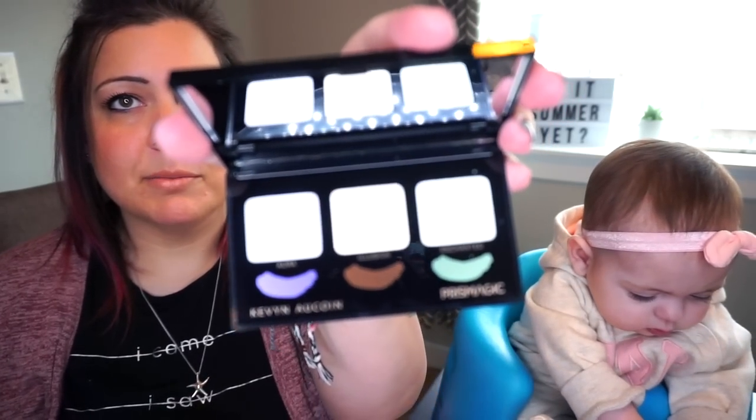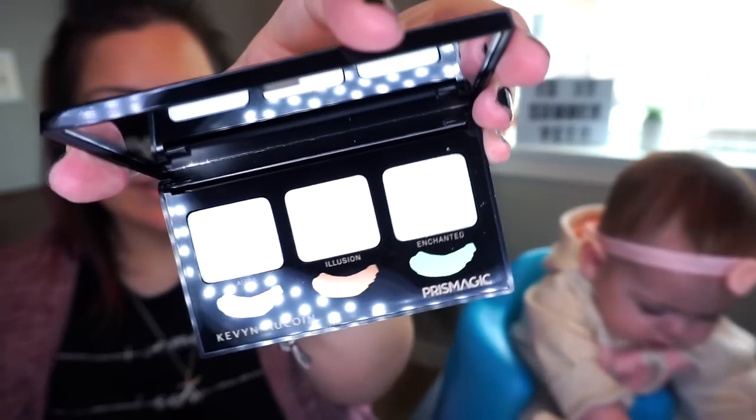Okay, this is Prismagic Highlighting Trio for Face, Eyes, and Lips by Kevin Aucoin. And again, guys, I have no idea what I'm talking about when it comes to makeup, so I'm probably missing all these words, but I love, look how cool that is. That is so cool. And then let's see what it looks like on the inside. Ooh, this all almost looks like the same color to me. I don't know if you can see it.